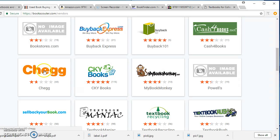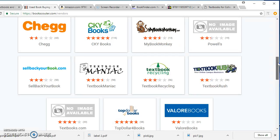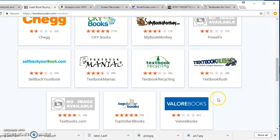Chegg also has a limit. You could only sell 2 copies of the same book, and you could only sell 10 books to them in a 21-day period. All these websites give you prepaid labels, so you don't have to worry about paying for shipping. Most of them will do UPS, so Chegg and Valor both do UPS, so I always schedule UPS pickup.